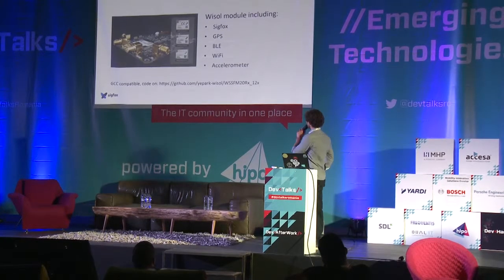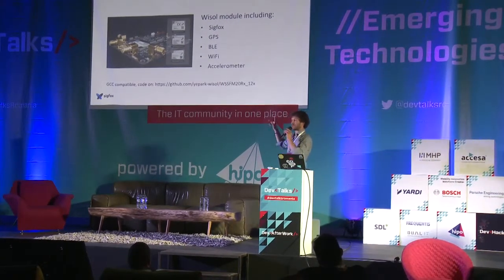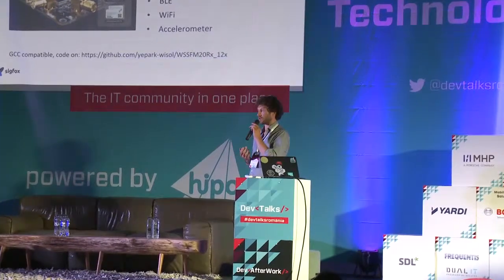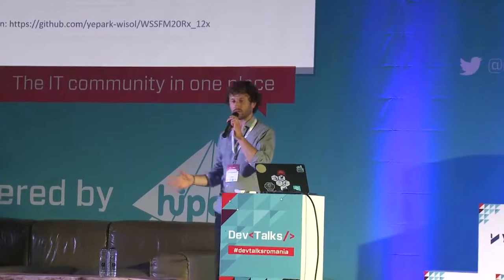Okay, so it's just one last thing regarding geolocation technology. We've got this great partner who is doing a module with Sigfox, GPS, Wi-Fi, BLE, plus an accelerometer. So if you have a project and you want to start doing geolocation projects, this one is really nice. The good thing is that it's compatible with GCC, so you don't need to buy a very expensive cross compiler. Cross compilers in general, the ones for industries, cost a few $1,000s, so it's quite expensive. And you've got the source code available on GitHub.